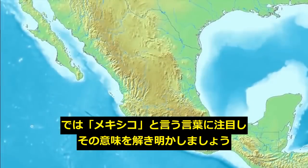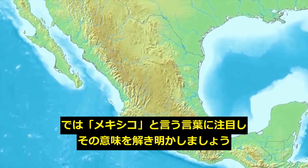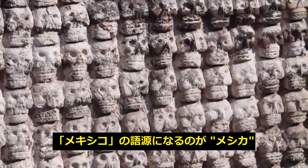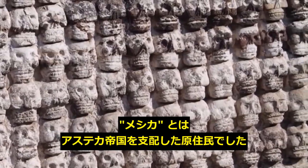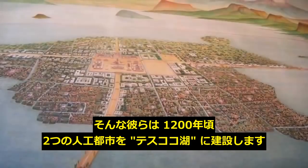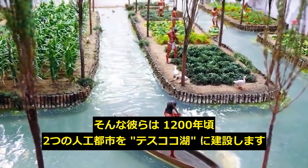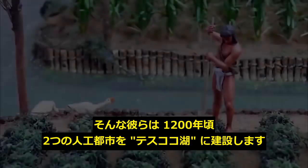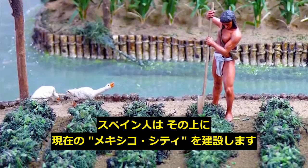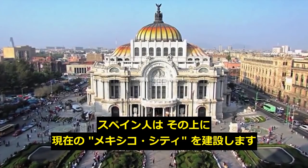Now let's turn our attention to Mexico. What does that mean, Mexico or Mexican? The word stems from the Mexica. They were the indigenous people who once ruled the famous Aztec Empire and constructed 2 man-made cities raised literally out of the lake Texcoco around 1200 AD. The Spaniards later built what is now Mexico City on top of them.